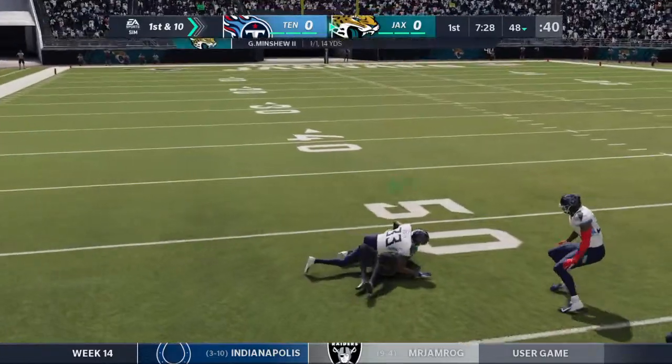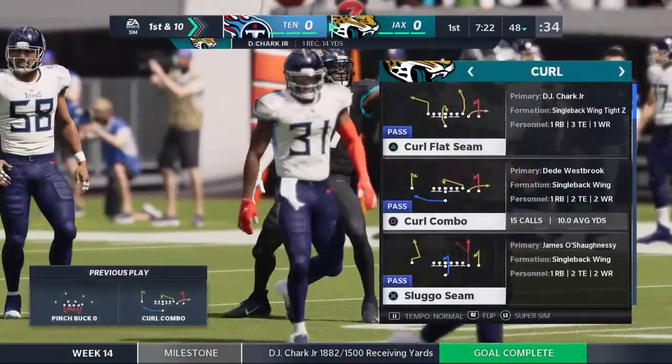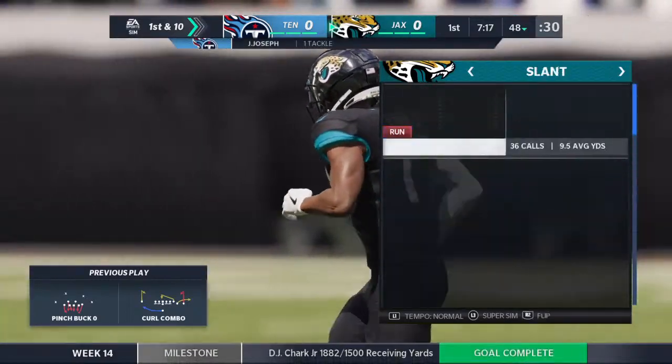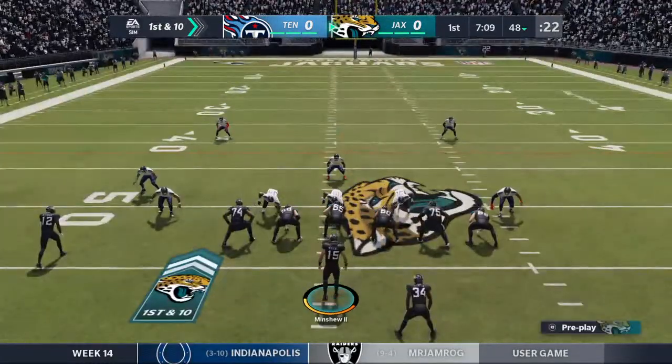And now the throw, taken in by Chark, and able to get this one across the 45 before he's brought down. A 14-yard first down pickup for the Jaguars. First and 10 at the 48-yard line. Back-to-back good plays have them on the move.